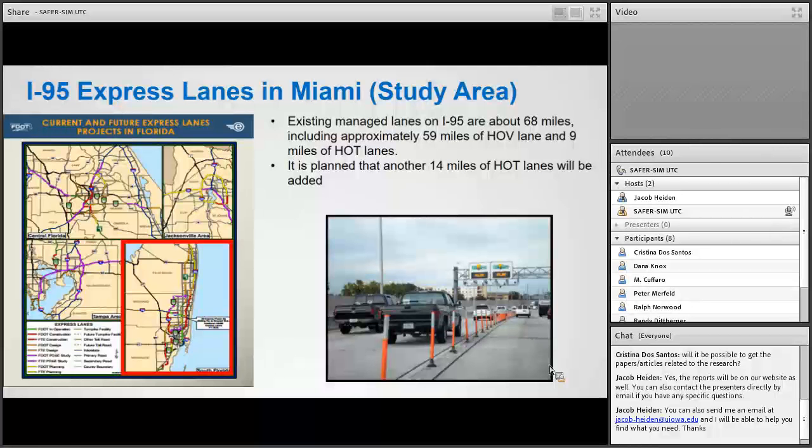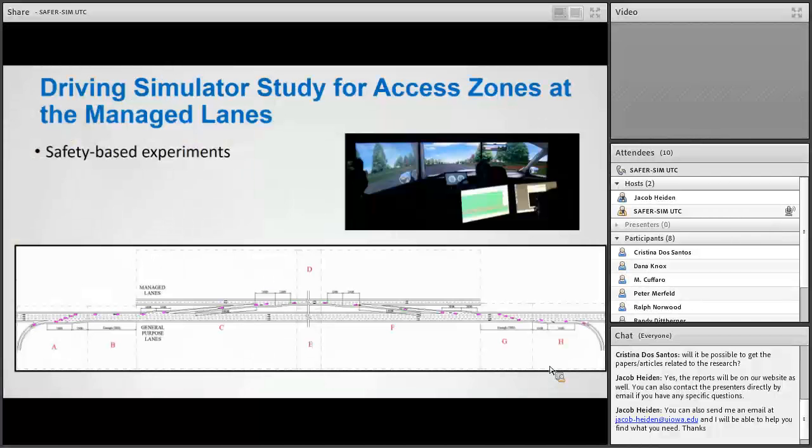We don't believe they are enough, and we need to check them, and I think we need to change them. But there are no studies on this particular issue. It's just good practice, but there is no really scientific study to see what we need to do when we have an extended managed lane.